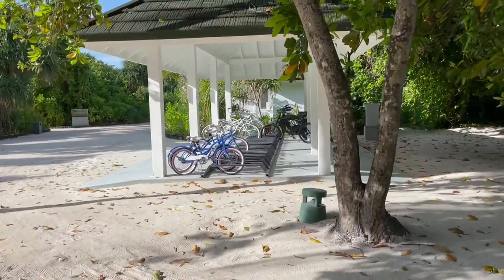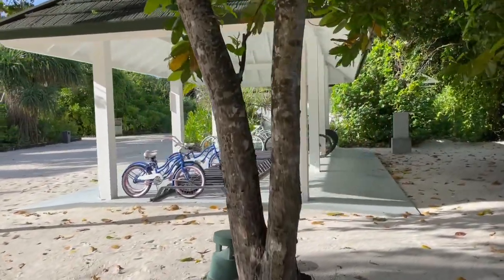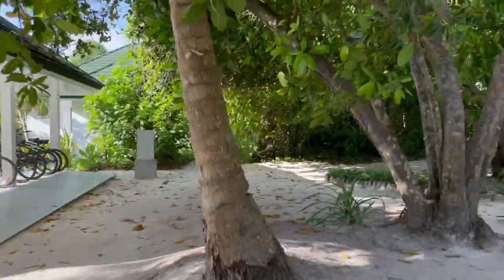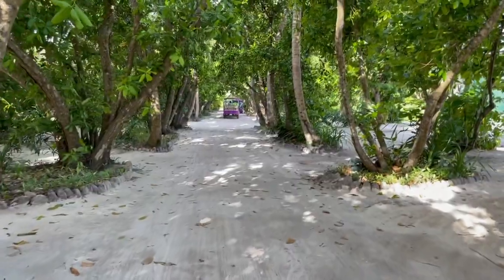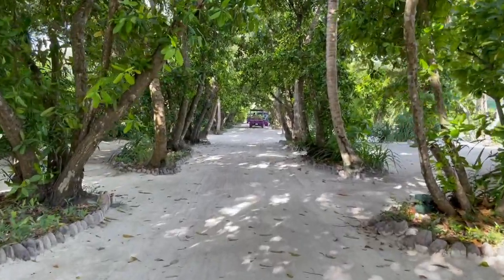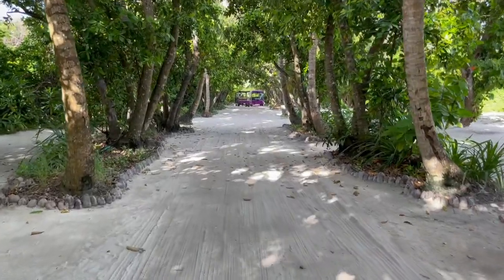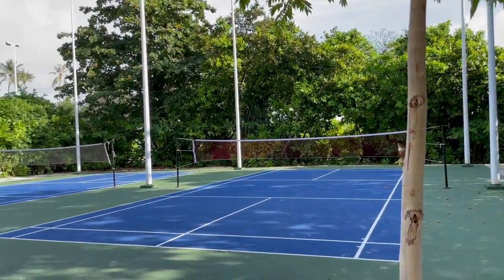You can also hire bikes and go around the island on bikes. These, I believe, are $15 a day. We haven't bothered doing that because we do like walking. It's a shame really that the bikes aren't included, because I think it'd be a great thing to have by your villa and you can just use them when you want to. Here's the two badminton courts that they've got.